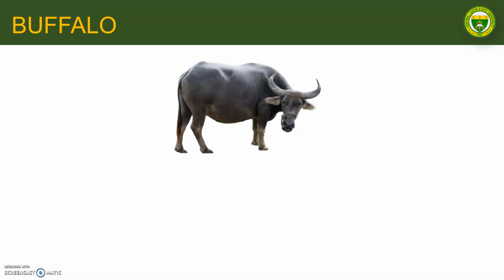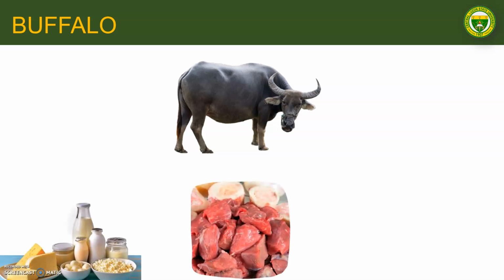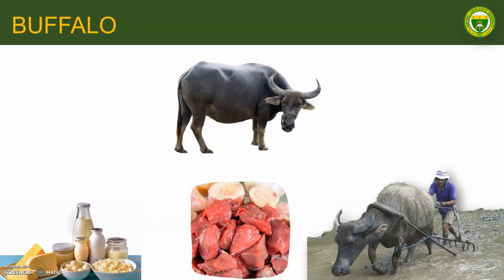The buffalo, on the other hand, is composed of the Philippine native carabao and a cross between the native and the imported purebred buffaloes. In general, the buffalo is used for milk, meat known as carabeef, and for draft. Note that 95% of the backyard-raised water buffalo is used for draft purposes, assisting farmers in most of the farming activities.